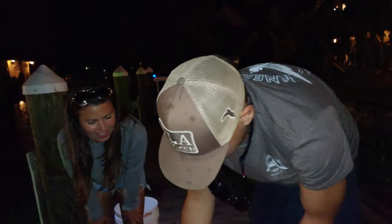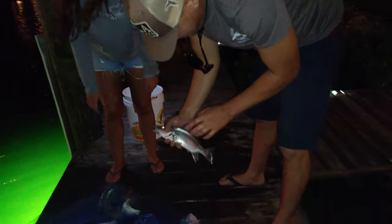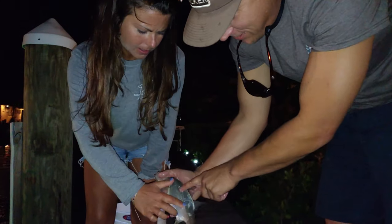Oh, you got a mullet. Yeah, you know what that means. Swim free. Let me see that snook, Alan. Oh my God, dude, that is so cool. Is that the first time you ever touched a snook? Yep. Feel that line. Oh yeah.